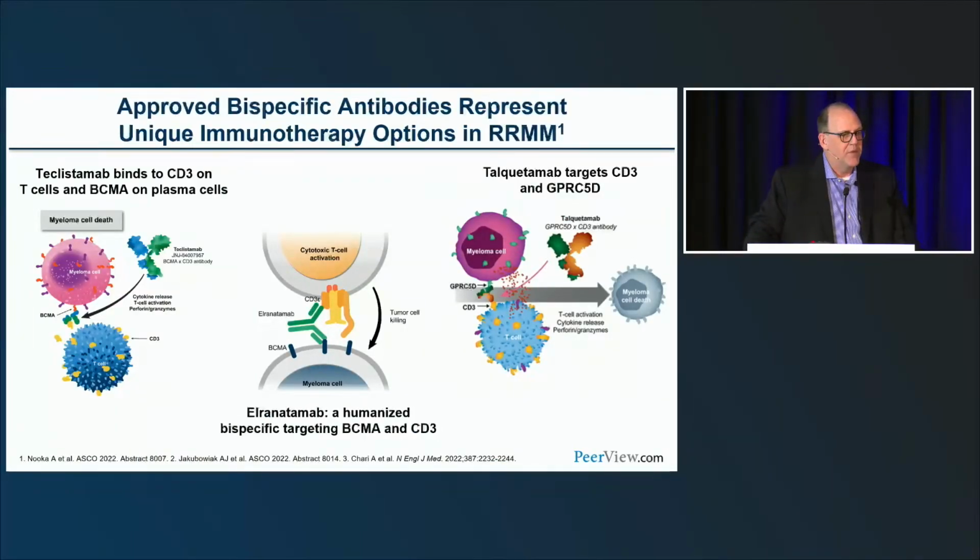Bispecific antibodies also help because now you've got a linker, an ability to bring two cells together, which is incredibly important. And teclistamab here, you can see again, T cell, CD3 is expressed on every single T cell. And so thinking about ways to sort of spice up the neighborhood, so to speak, and bringing CD3 positive cells to the party with BCMA or GPRC5D with talquetamab. And elranatamab is another agent that also adds to this BCMA bispecific space. And we'll go through each of these agents today. GPRC5D is also very highly expressed on myeloma cells, but also expressed in hair and follicle areas as well as the oral mucosa.